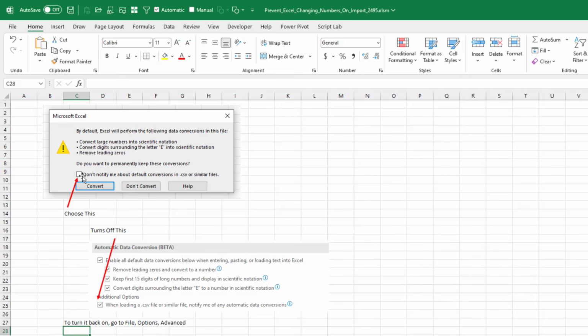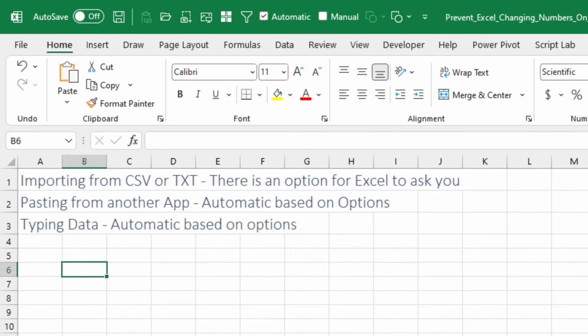And beware of this. Don't notify me about default conversions. If you just choose that, it's going to turn this off and keep all 3 of these turned on. I don't think that's what anyone really wants. This seems like a sort of dangerous box. And don't get too comfortable in the fact that they ask when you're opening CSV files and text files, because this option impacts 3 things: loading data from CSV or text, pasting from another app, or typing data.